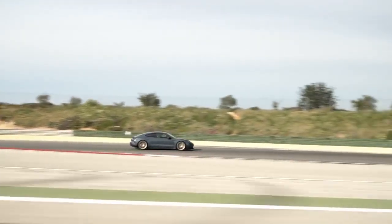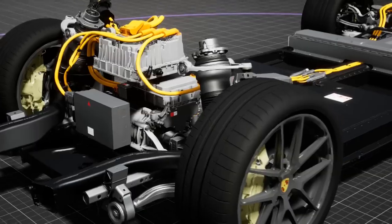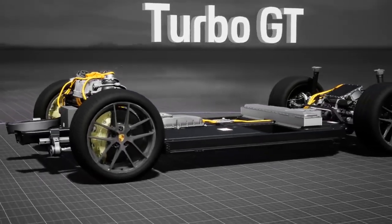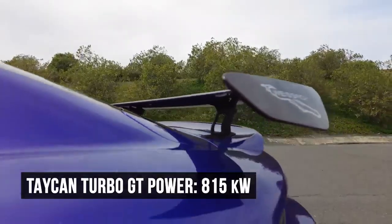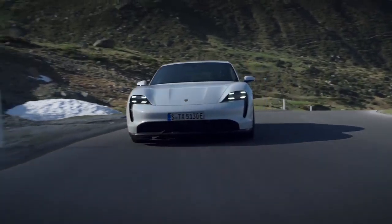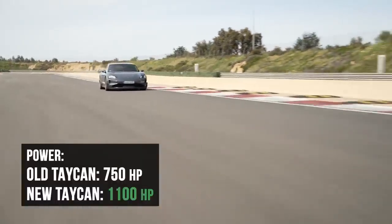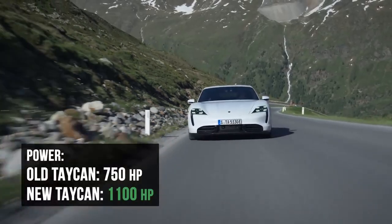The previous Taycan's battery could deliver 860 amps of current during launch control. The new battery can deliver 1100 amps, which, paired with an 800 volt architecture, is good for 815 kilowatts in the most powerful Taycan, the Turbo GT. That's a jump of 255 kilowatts over the most powerful Taycan from the previous generation, nearly 1100 horsepower versus about 750 horsepower. Quite the leap.